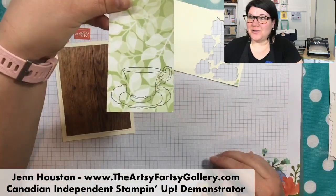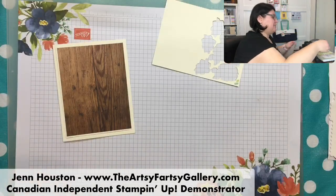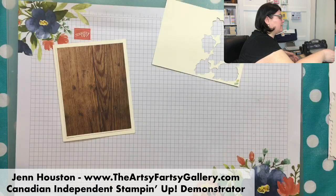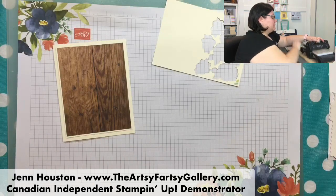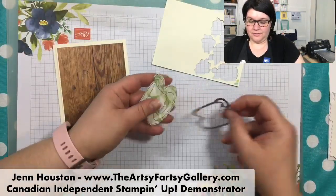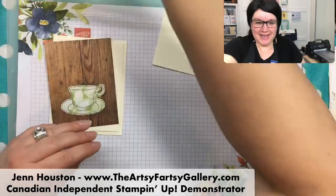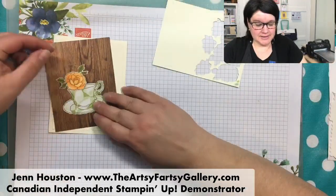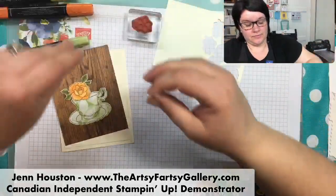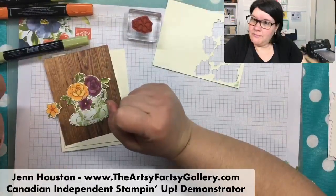So look at that. That'll be an instant easy teacup, which I'm going to cut out with a framelit. No sense cutting with scissors if you don't have to. Okay, there we go. As you can see, that little piece pops out. Cute. And then what I was going to do is put flowers inside the teacup. I have already pre-colored some. I used Rich Razzleberry and Mango Melody.